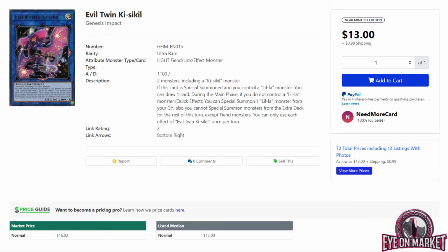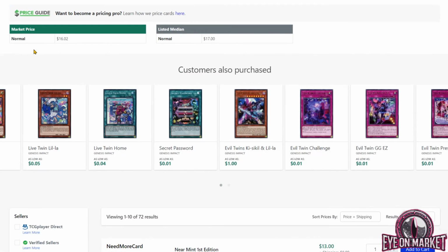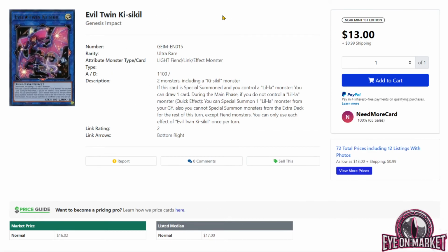Jumping to the lower rarity stuff, Evil Twin Kill is up a bit to $15 with a median of 17, market price of 16. This is slowly but surely climbing up towards 20 bucks. I think this is a fan favorite archetype. I don't know how good it is, but as they get more support, if they get more support, it could definitely be solid to have.